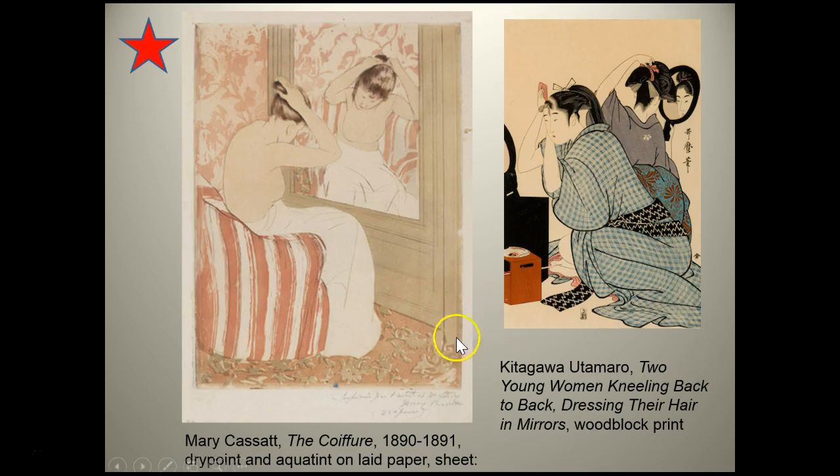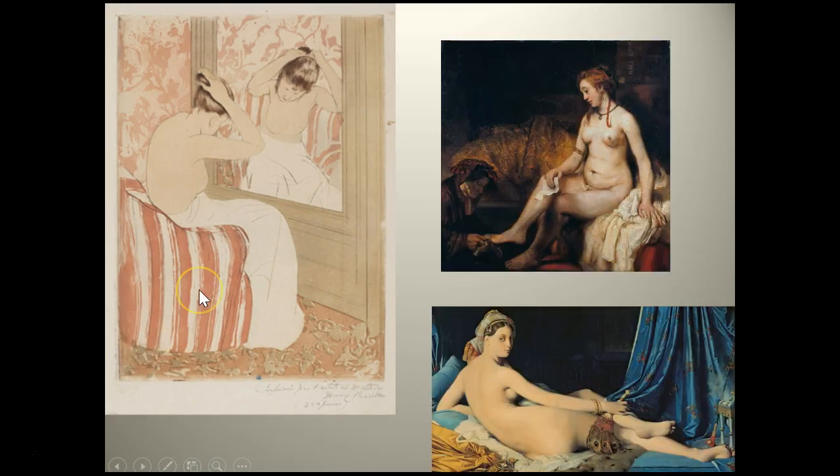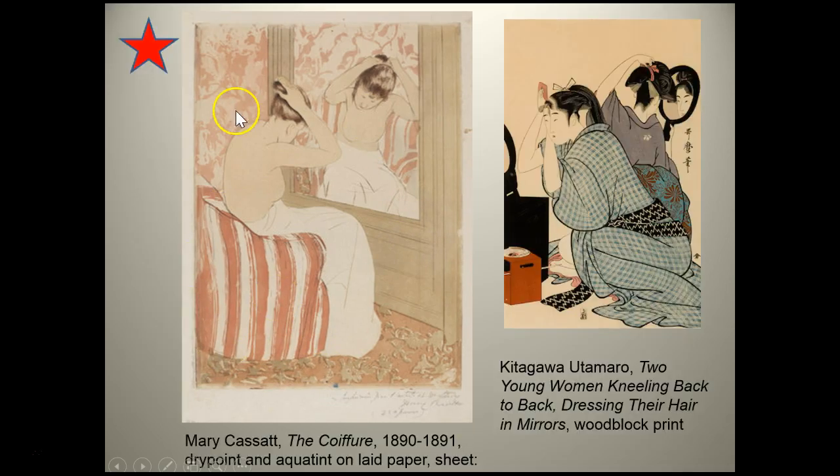And so definitely you can see the influence with the patterning. Often when you incorporate patterns, it really does flatten the image. And then obviously the subject matter, these intimate moments of women, and it's different. It's not sexualized. It's just these moments of women in their everyday lives getting ready.